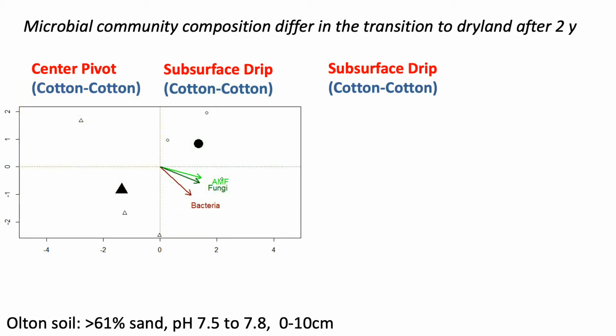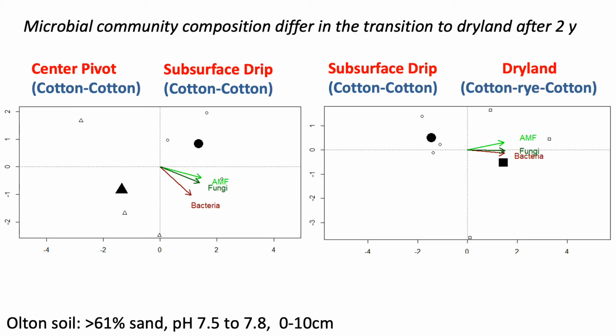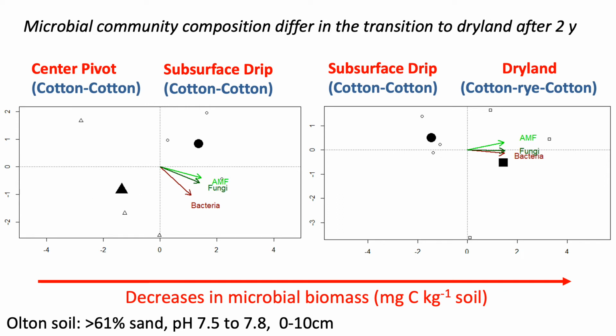There is also another scenario in which we were comparing another subsurface drip with dryland, and there was also then a different community on that subsurface drip versus the communities under dryland. So what is happening here is that we found decreases in the microbial community size in the microbial biomass carbon with this transition from center pivot, look at the numbers, to the subsurface, to the other subsurface, and to dryland. There are 2 times higher microbial biomass carbon in the center pivot compared to the dryland.